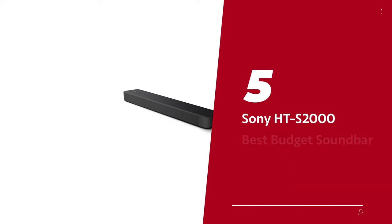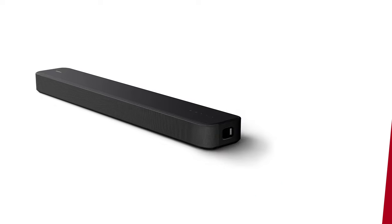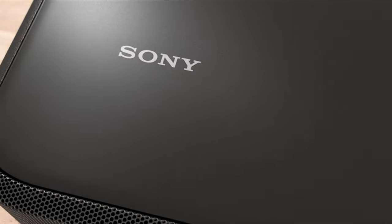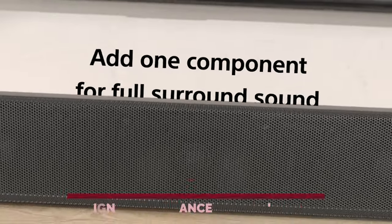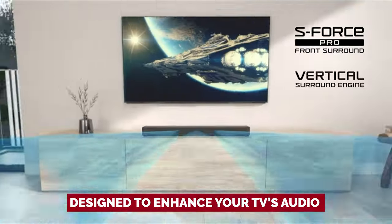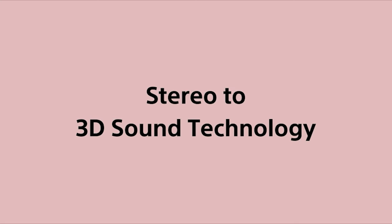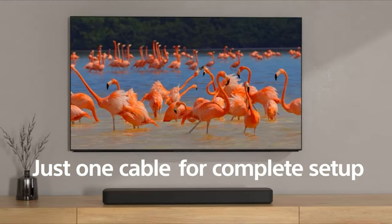Number 5. Sony HTS2000, Best Budget Soundbar. Looking for a soundbar that won't break the bank but still delivers a punch? Look no further than the Sony HTS2000, the top value option that combines impressive features and stellar sound quality without draining your wallet. This gem is designed to enhance your TV's audio and bring your entertainment to life, all while staying within your budget.